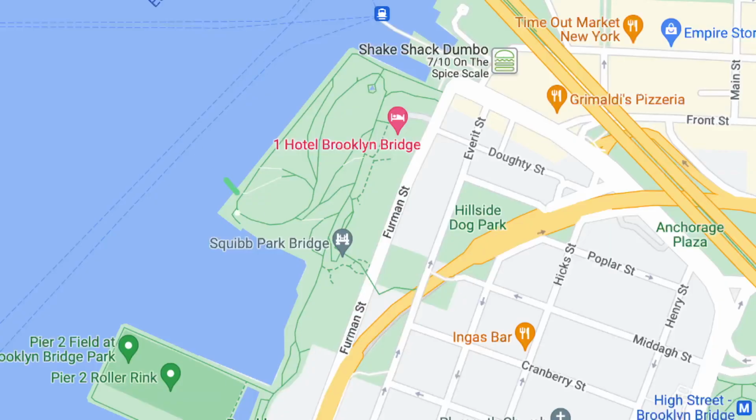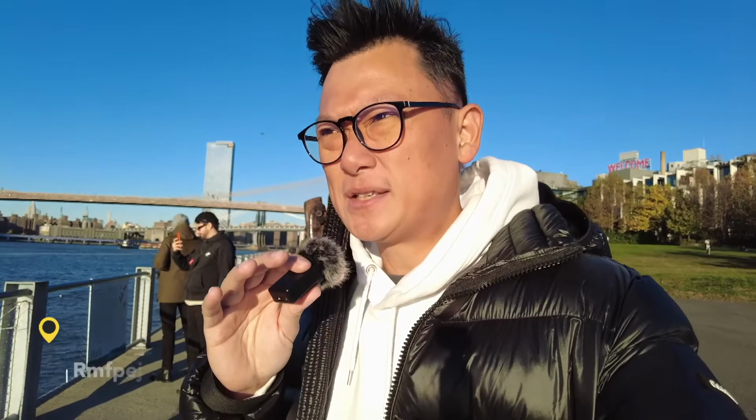Next area is this place right here. Check this out, everyone. Very good place for you to take pictures, so make sure you don't miss this place.